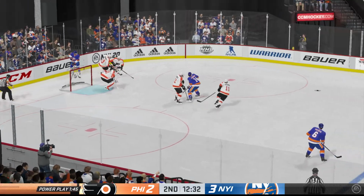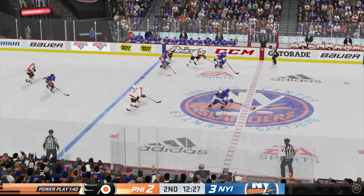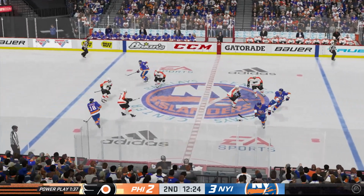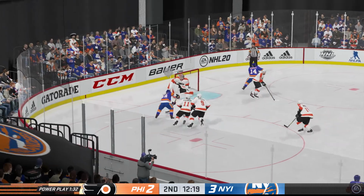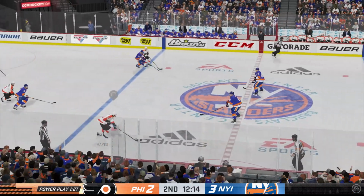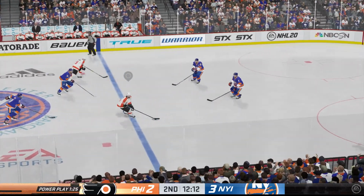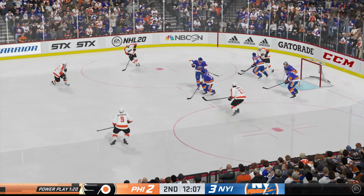New York's got possession here in the offensive zone. The Flyers scoop it up along the boards. Great defensive play to break it up. Moves it around along the half wall. Takes a shot, and he makes the save. Sends a pass over. Hayes gains the zone. Moves it to Hayes. Takes that pass back at the point.